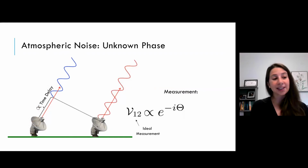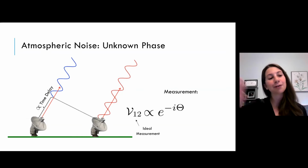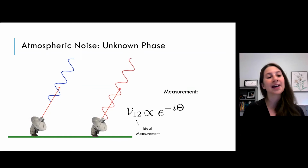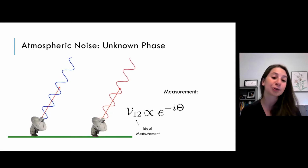So the whole reason that the Event Horizon Telescope works in the first place is due to the fact that light from the black hole is going to travel to Earth for 55 million years, and then it's going to reach one of the telescopes slightly before the other one. And this time delay is key for extracting that 2D spatial frequency measurement that's used for image reconstruction.